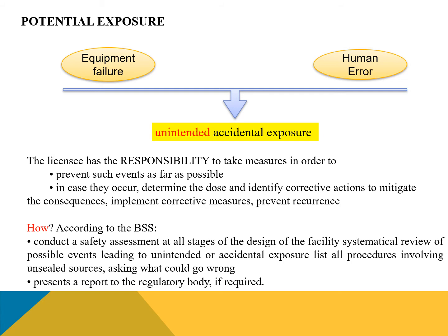However, according to the basic safety standards for radiation safety, we have to conduct a safety assessment at all stages of the design of the facility itself and review the possible events which could lead to unintended accidental exposure. We have to list the procedures involving unsealed sources and ask what could go wrong. We have to expect the worst scenario that could happen in that area and try to prevent an accident or a disaster from happening.